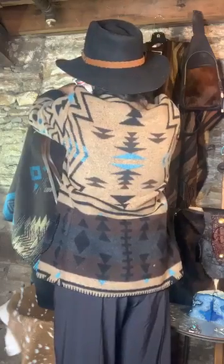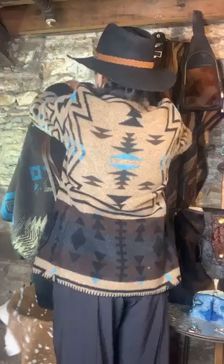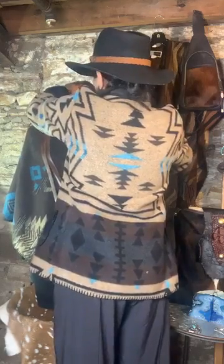This pattern is called Sue. Okay, this was a new color last year, and we repeated it because it's just fabulous. But if you're looking at our pattern chart, it's Sue.